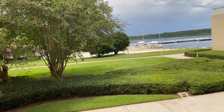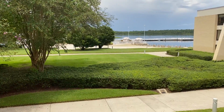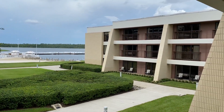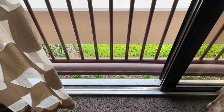But anyway, that's Bay Lake. We are pointing to the back of it right next to the water. Never stayed out in the garden wing room, so looking forward to it. Okay, finally got the sliding door open. It wasn't that hard, but here we go. You see the bottom floor has patios and the top ones just have Juliet balconies like this one, which means we can open it, but we can't stand out there.